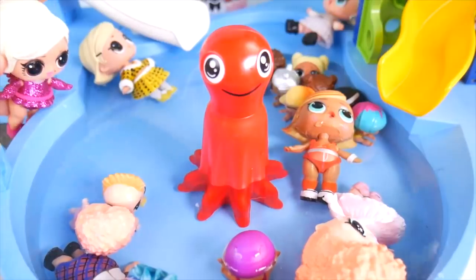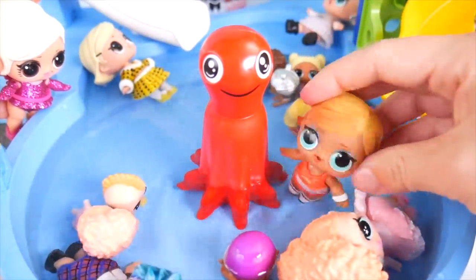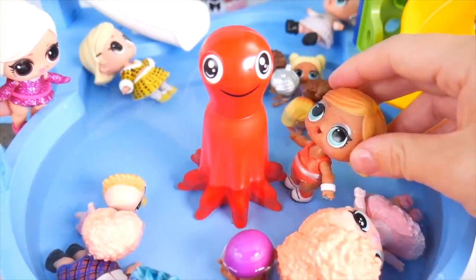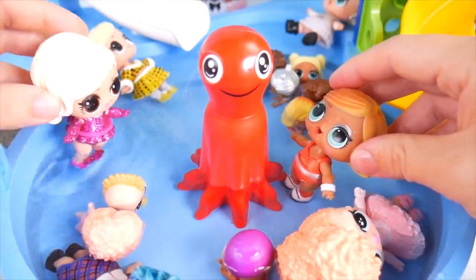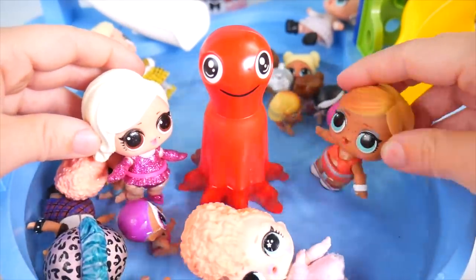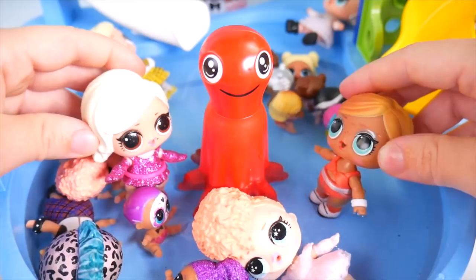Hey guys, what's going on? You won't believe it. This octopus came alive and it swallowed up little skater boy. Oh, you must have been dreaming or something. That's so silly. It's just a pretend octopus for fun. No, no, come on guys, tell her, tell her. I was just relaxing.